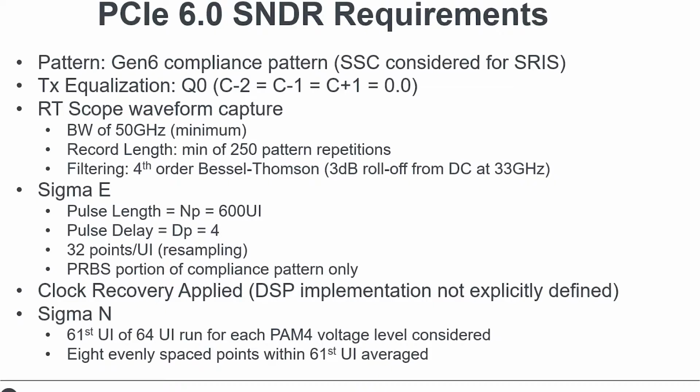And also we are looking at the PRBS portion of the compliance pattern only. That's one of the key differences compared to the SNDR defined in IEEE. The SNDR in IEEE takes the whole pattern for the SNDR measurement. Also, we want a clock recovery to be applied, and this is one of the challenges given the DSP implementation is not explicitly defined in the spec.